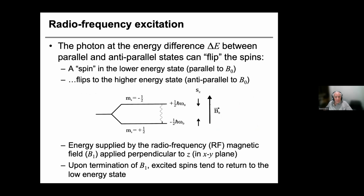So there's an energy difference between the parallel and the anti-parallel states. The parallel states are in a lower, unexcited state, and we call these hydrogen nuclei spins because we're manipulating their quantal spin state. But we can flip their state from parallel to anti-parallel by applying an RF magnetic field perpendicular to Z. So using magnetic induction, we can drive excitation.